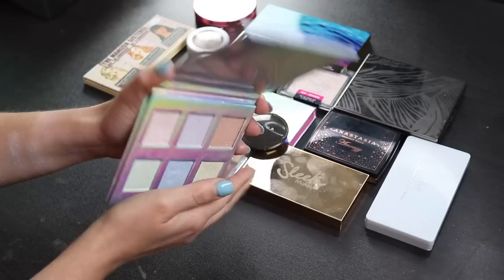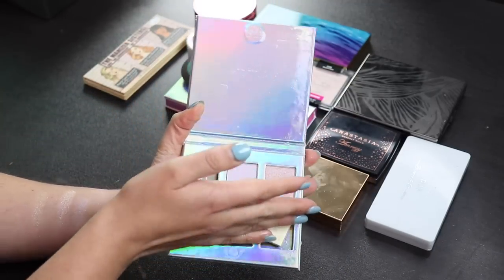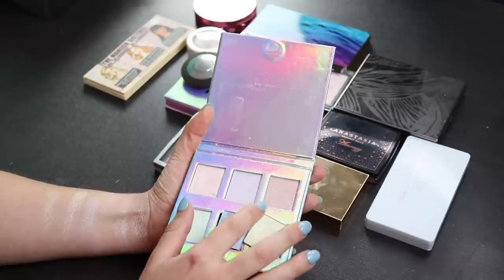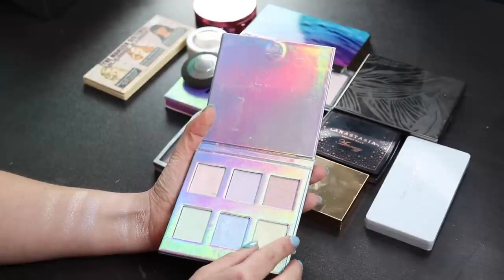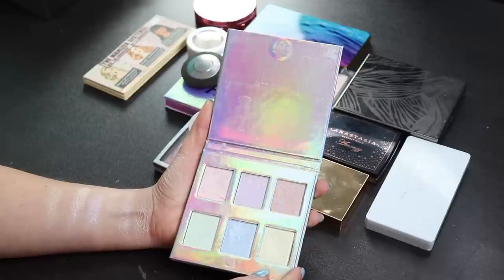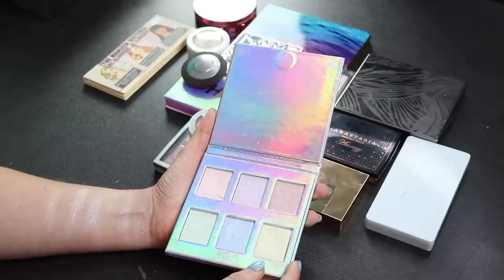It just really annoys me that all of the shadows in here are just loose. Look at that. So it's just a mess, and it's really annoying because I feel like every time I pick it up I just forget, and then they just fall out of the pan. So maybe I need to get some glue or something and glue these back into the pan. I wonder if these are magnetic. I wonder if I can put these into a magnetic palette.